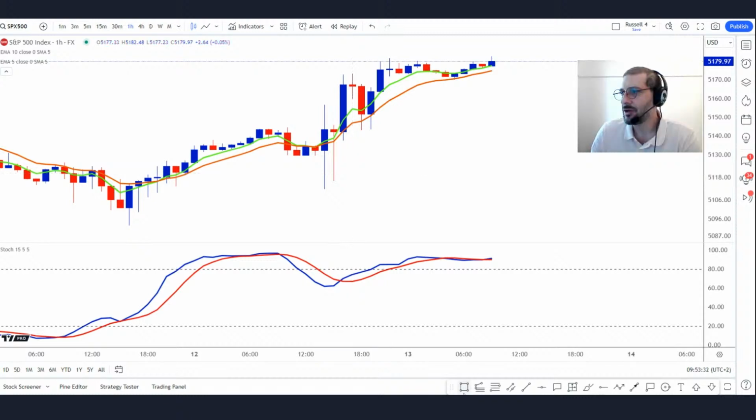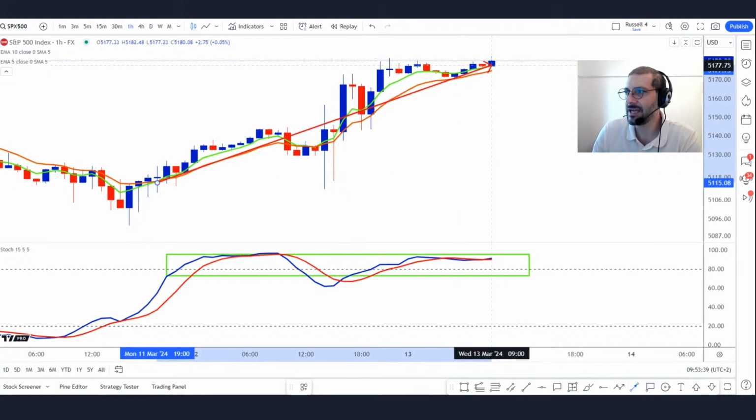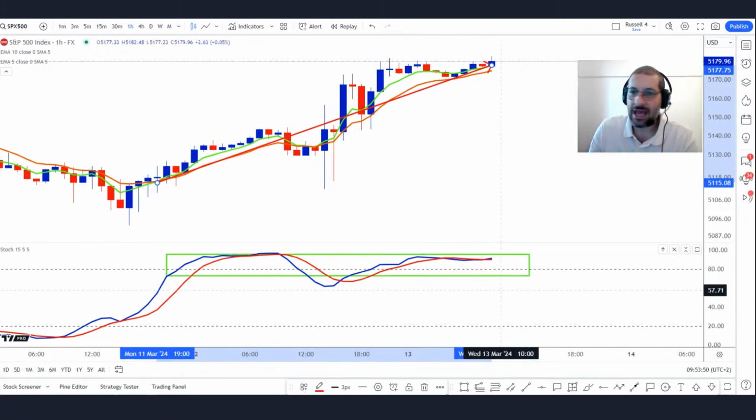You can see that the stochastic is staying in that upper quintile, and as long as we stay in that upper quintile, there is going to be an underlying support. So the underlying support here is very much still in force. And if the stochastic rolls out of the 80 area and starts moving down, then we will be losing the momentum on the S&P 500. Let's take a look at NASDAQ.